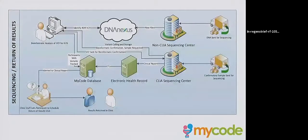We then send data for sequencing. So that is the upper right here. Unfortunately, our sequencing partner currently is not CLIA. So the data that gets generated from that collaboration is not able to be used for clinical decision support, but it can be used for research purposes. This data gets uploaded to DNA Nexus.